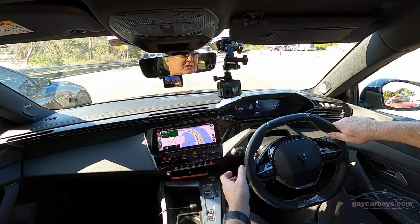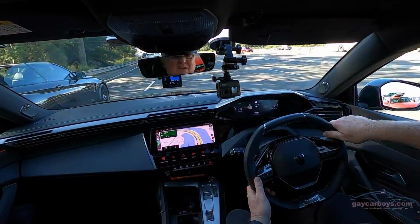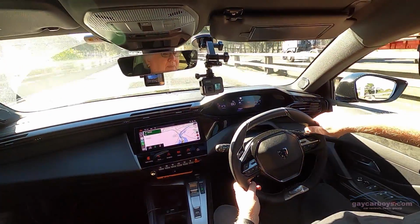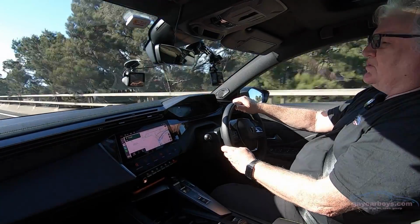So you don't have to bother turning the radio right down if something interesting happens in your journey. I've got tons of USB outlets. I've got a 12-volt outlet from my Navman dashcam. I mean, of course I'd like more power, and the plug-in hybrid does have more power.